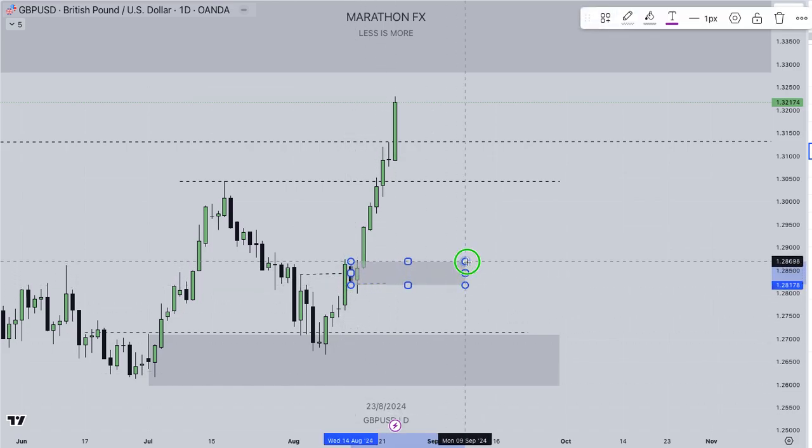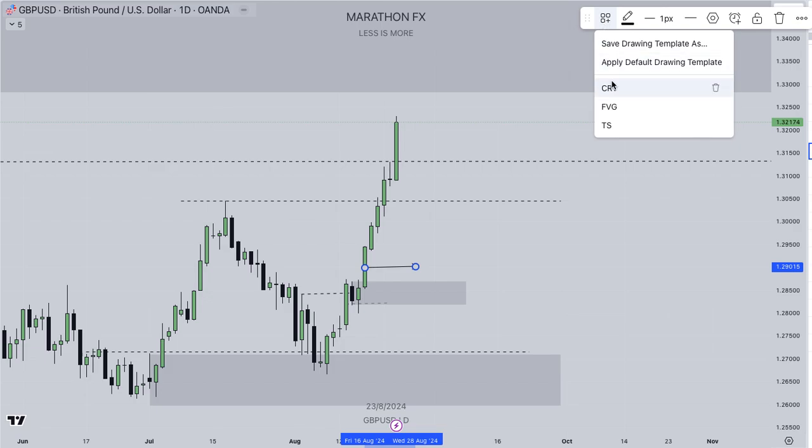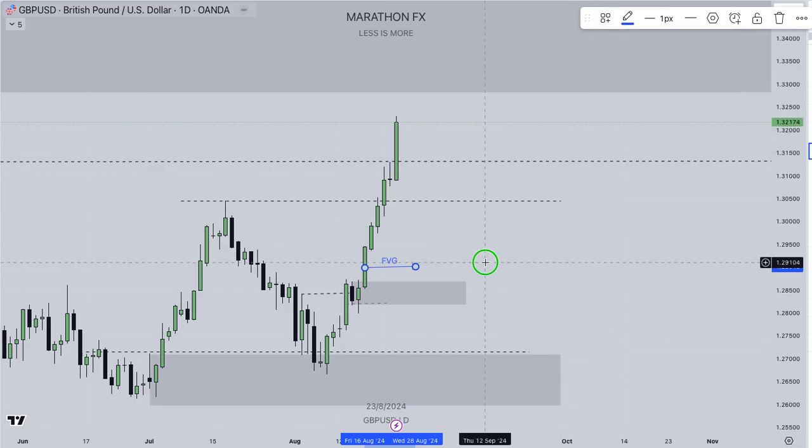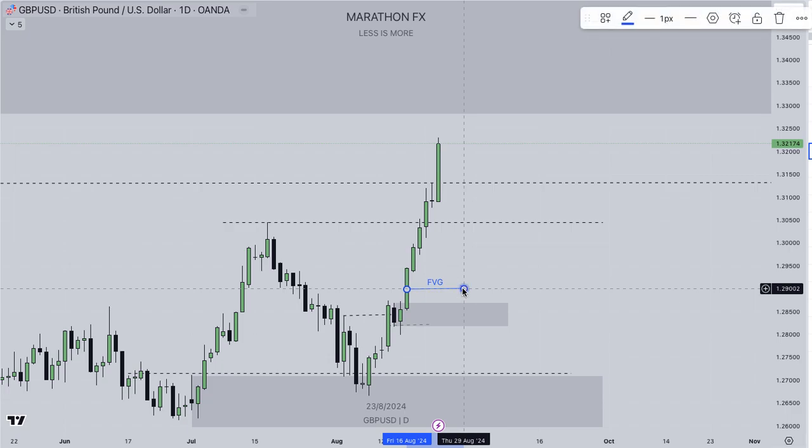Price reacting because above, what do we see? Price tapped from that other block, left behind this nice fair value gap. So there was a nice fair value gap resting here. This was a fair value gap resting here on the 1 day time frame. So there could be some possibilities of price reversing back into this zone.